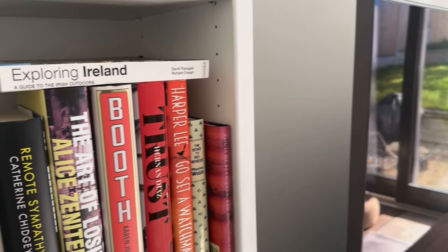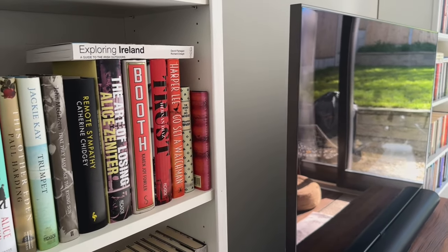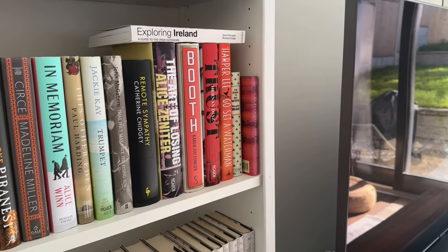These four absolutely were. So I just love that about the BookTok community.